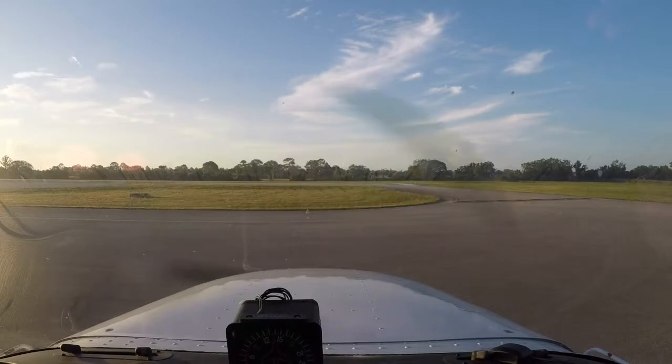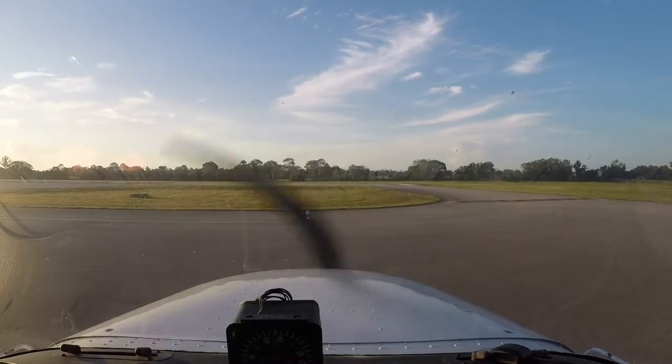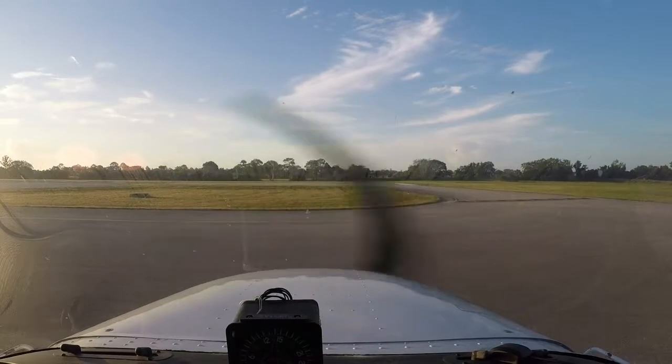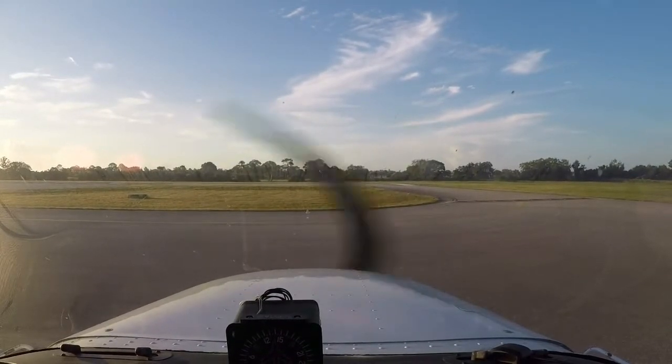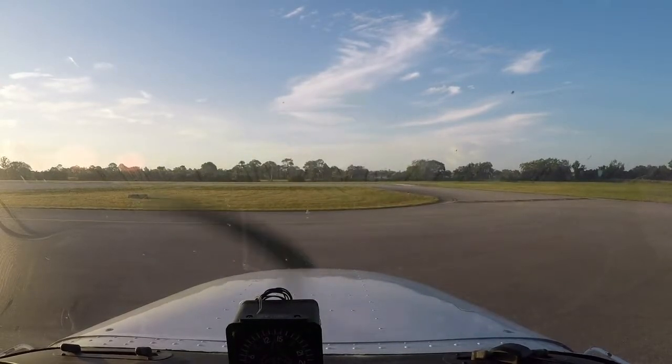All right. Let me just roll back here a little bit, and we're going to take off with one notch of flap, all right, just to help us get aloft quicker. Cessna 53304 is holding short runway 5. Sebastian traffic, 59 Kilo, holding short runway 5 for a straight out departure. You can go ahead, Zach, if you want. Thank you. Cessna 53304 is crossing runway 5.